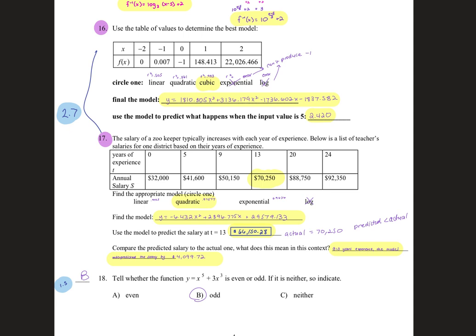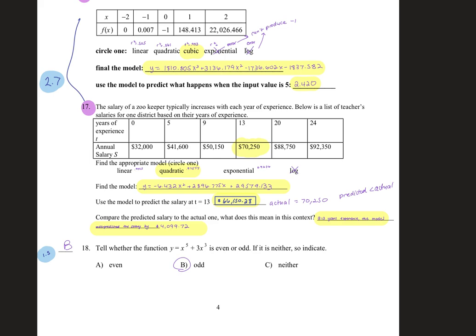Okay, are we going to have to write it in R squared? Well, you don't have to write it in, but is it going to be one of the answers? No, it literally looks just like that. Find the model and then do something with it. And then 17 is just like that. Find the model, predict something, compare.